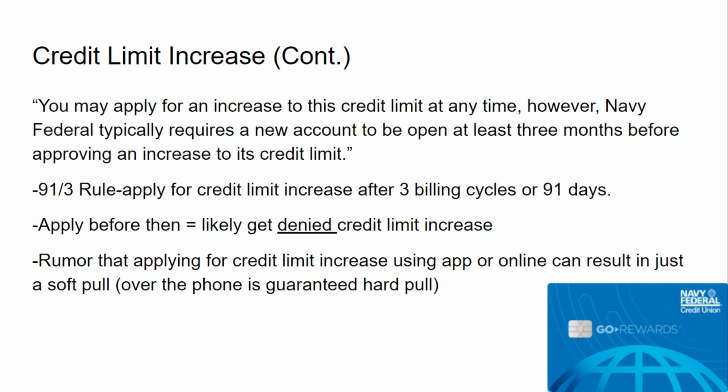Next, credit limit increases. This is the message I got from Navy Federal saying you may apply for an increase to this credit limit at any time. However, Navy Federal typically requires a new account to be open at least 3 months before approving an increase to its credit limit. This generally seems to be true. I've only known of one person on the channel here who said that they did apply for an increase before the 91 days and got it. And I think it was a soft pull, but I'm not exactly positive.